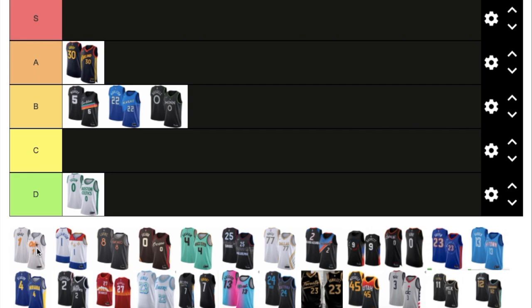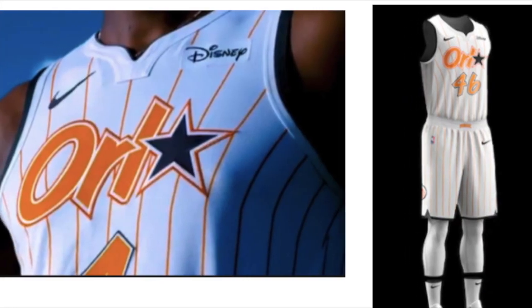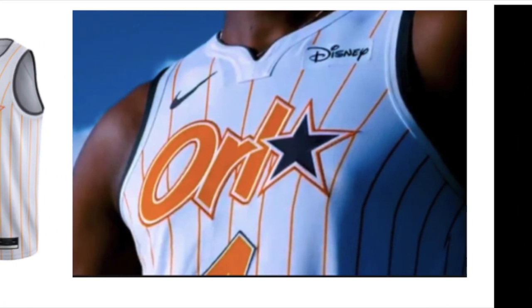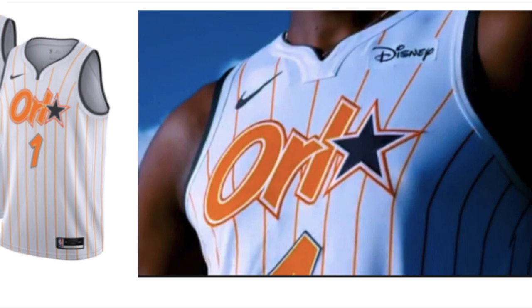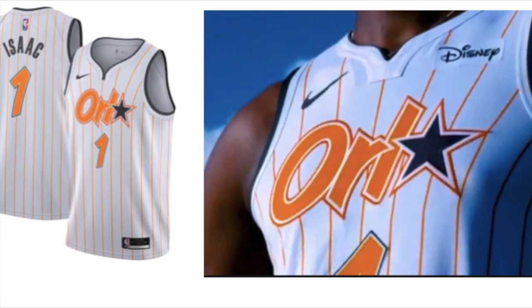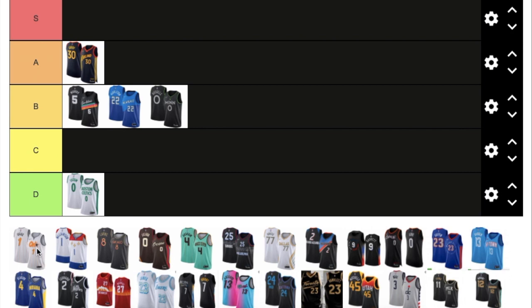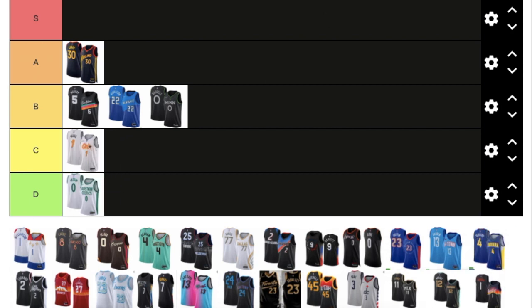Orlando Magic jersey. Honestly, I don't love white city jerseys to start with. I think a city jersey should be colorful and vibrant. And I get that this does have obviously some orange on it, and the orange is a nice version of orange. But it's just not enough. I think the Magic's jerseys, the regular jerseys, are honestly super cool. But these, they're okay. I'd say they're average C.